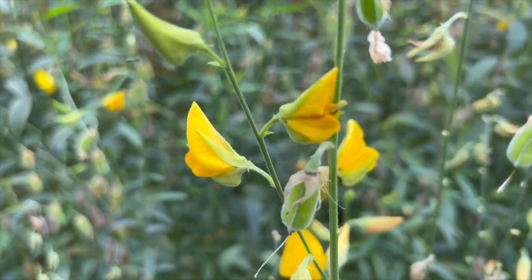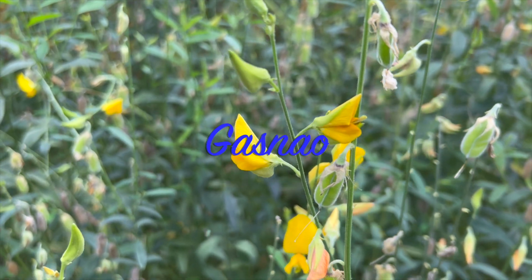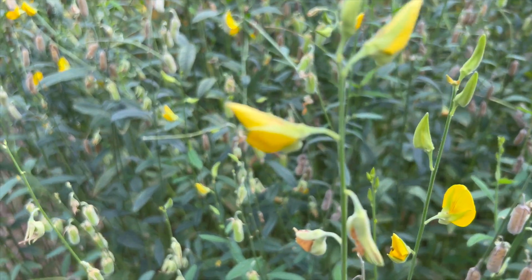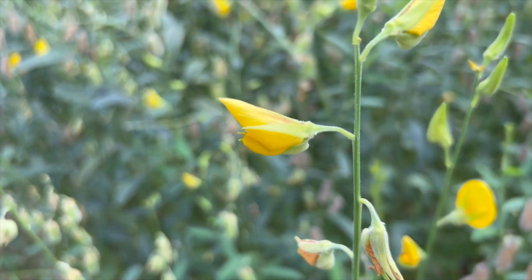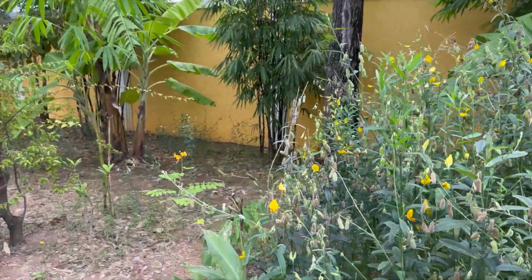Wow, so I just learned that this flower, it's called gasnao. It's actually edible. So they have this with the Khmer noodle. Very interesting. And they're just growing naturally.